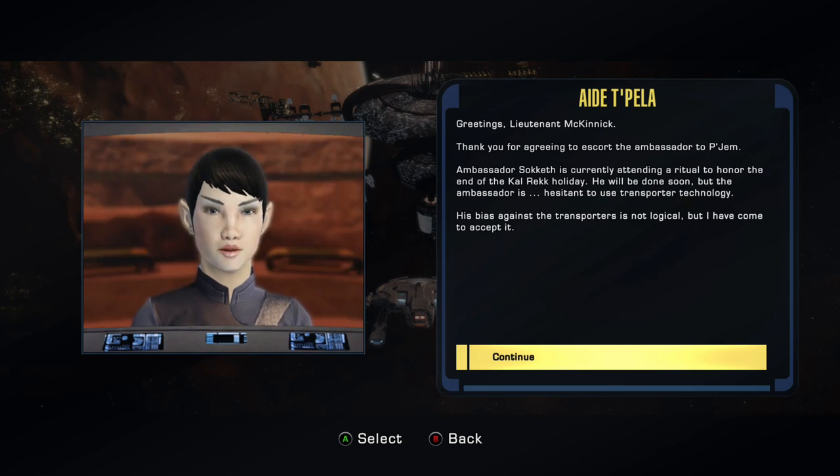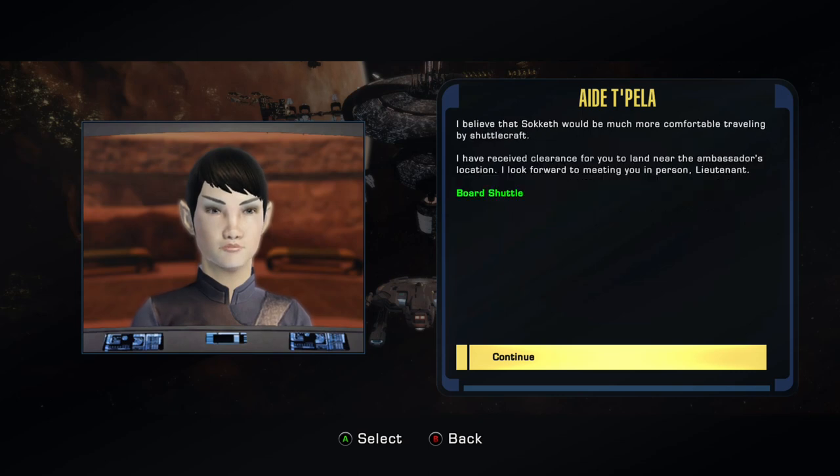Greetings. Thank you for agreeing to escort the ambassador to Pajem. Ambassador Soketh is currently attending a ritual to honor the end of the Kalrek holiday. He will be done soon, but the ambassador is hesitant to use transporter technology. His bias against the transporters is not logical, but I have come to accept it. I believe that Soketh would be much more comfortable traveling by shuttlecraft. I have received clearance for you to land near the ambassador's location. I look forward to meeting you in person.